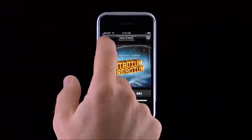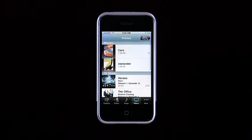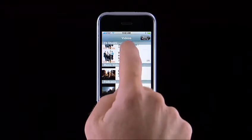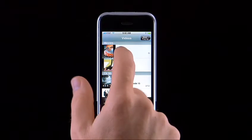Okay, now let's take a look at video. Tap the video button to scroll through a list of all your movies, TV shows, music videos, and video podcasts. To watch a movie, just tap on it.